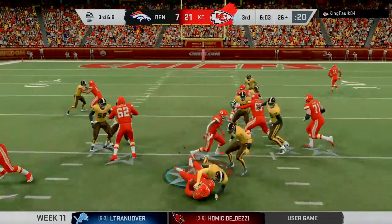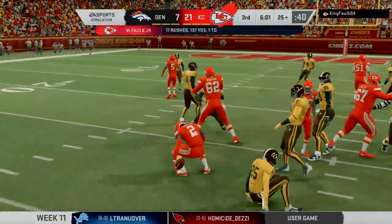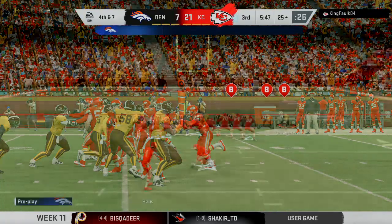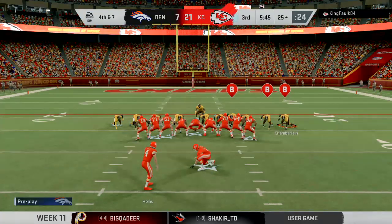Now a handoff here to his running back. And he's not going to sniff the first down here. He stopped at the 25. Only a yard on the pickup there, and it's going to leave him with a 4th down.